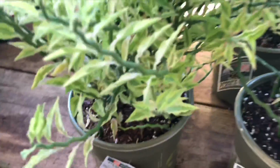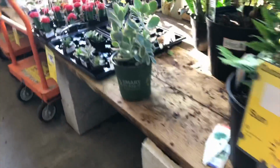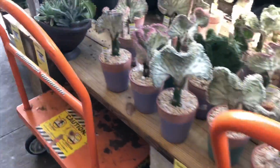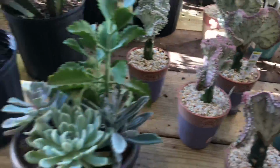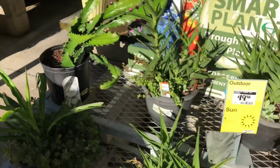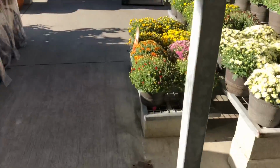Double spackle. Oh, this one is green. I like these. I want to get one. I'm not sure if I'm going to get it yet. I've always wanted one of these too, but I don't want to fork over the $15 for it. I still want to. Arrangements. Let's go check over here and then I'll come back to the other side.